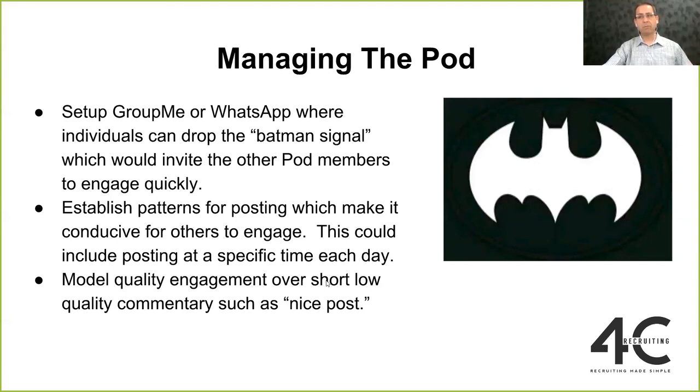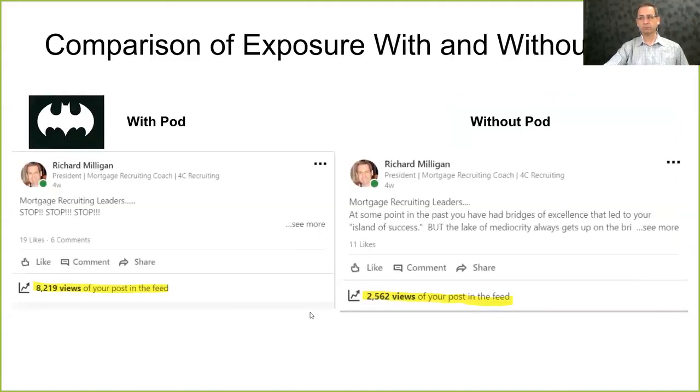And then we're just going to model quality engagement over low quality engagement. So, making a comment like "nice" or "nice post" or "love this," that's not quality engagement. Okay, we want quality engagement. Our quality engagement is actually going to improve the level that other people are engaging with it. So we want to make sure that we're playing our part when we engage with something that's more than just a couple of words.